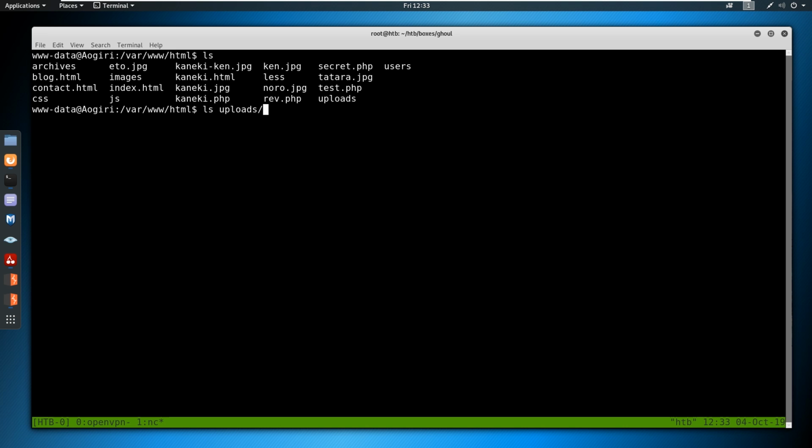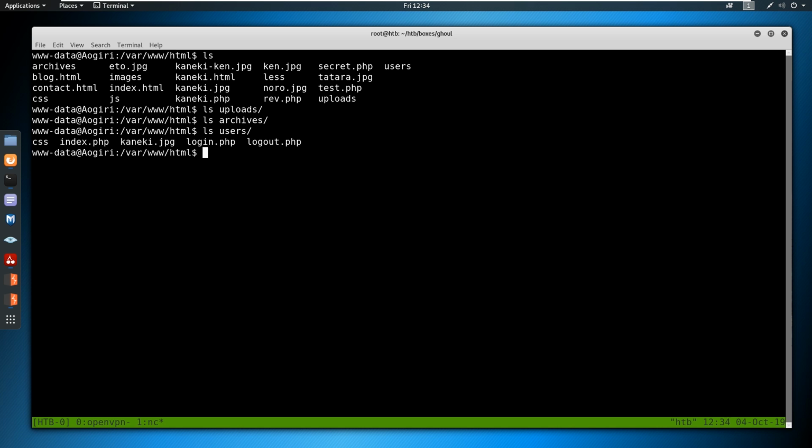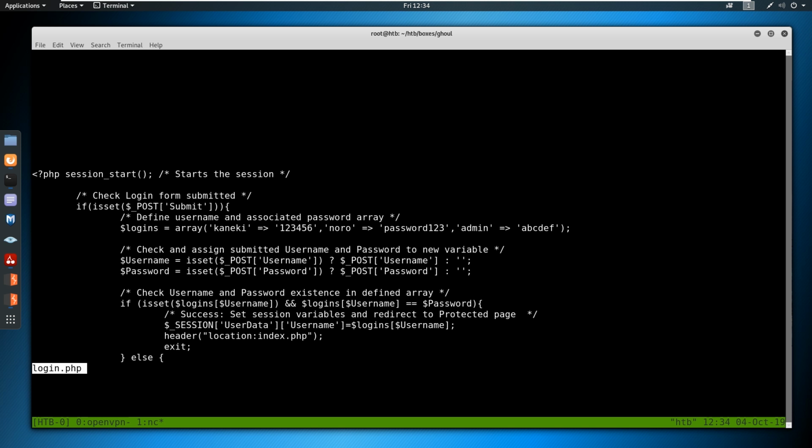So if we look at uploads, nothing there. Look at archives, nothing there. We got some JPEGs, that's not too interesting. If we go to users, there is a login.php. So let's look at what login.php is. Starting array, Kaneki, password, Noro password, admin, and password. So we got a few creds.